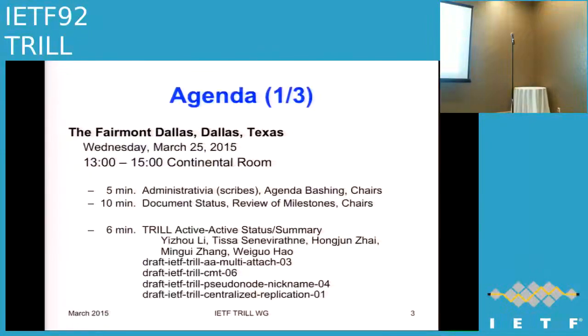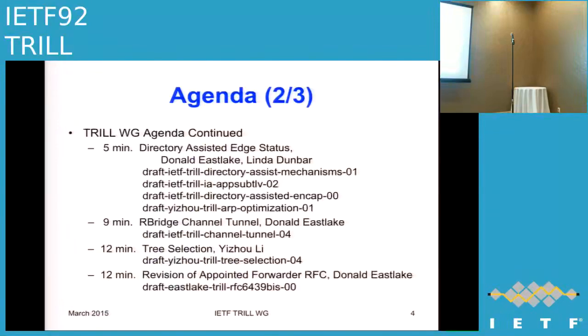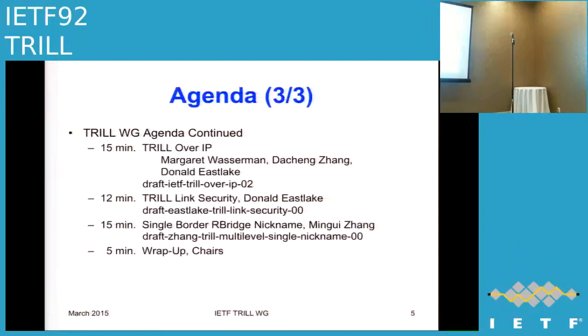So, looking at the agenda, we are going to go over some administrative stuff, document status, and then we'll get into some of the drafts we have. We get to present today. This will go into a little more detail on directory assistance, some RBridge channel tunnel, tree selection, and a revision of the appointed forwarder order. There will also be, hopefully, an interesting discussion on security and some other drafts we get updates on.